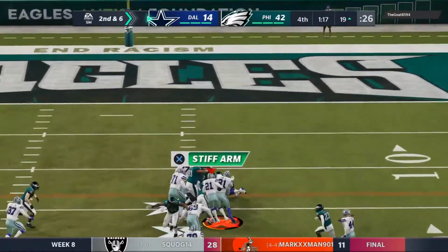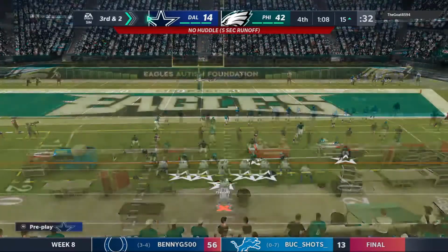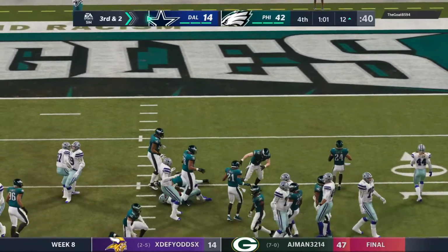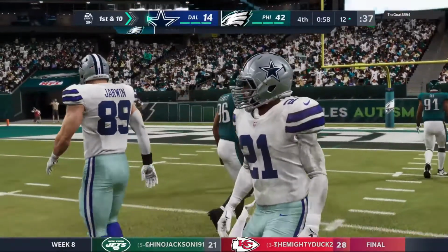On 2nd down, it's Elliott. And they'll work this down to the 15 for a pickup of 4. They're trying to keep the drive going. This will be play number 8. It's 3rd and 2. And he will have the first down before he's tackled at the 12. The tackle made at the 12-yard line.